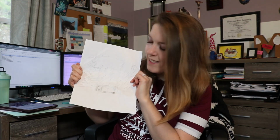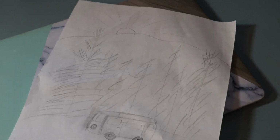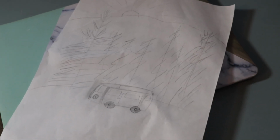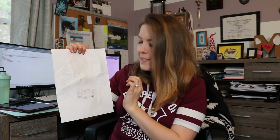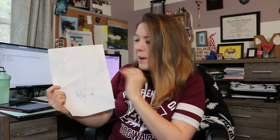I know you guys can't see, but the vision is that this is the book cover, and we have a sunset right here, and forest, and a little VW bus, because in the book Marley drives around a renovated VW bus. It's like a camper van sort of deal. And I want to have like a nice sunrise and the mountains.